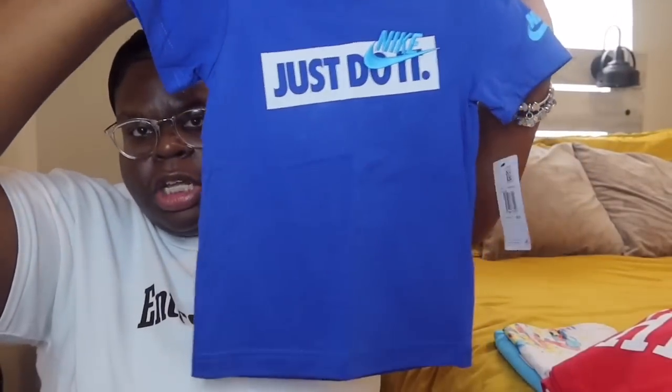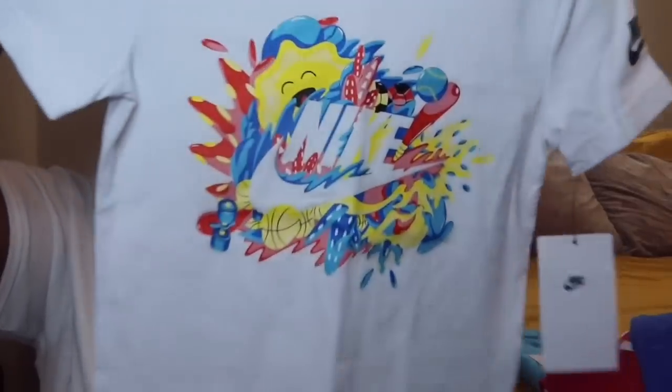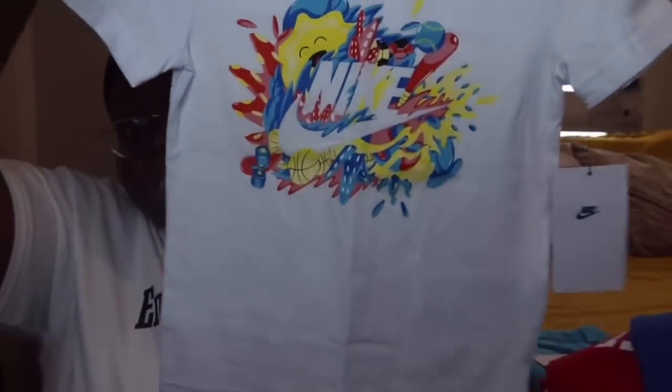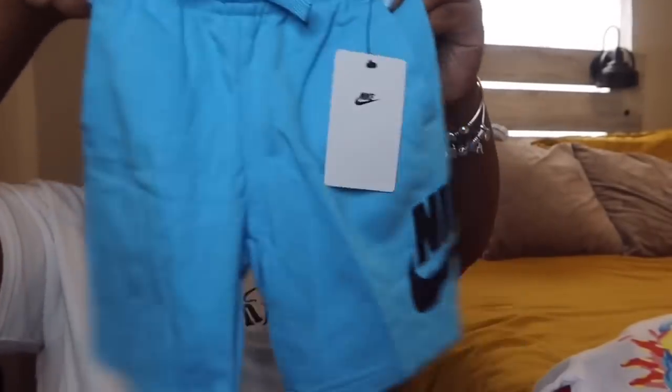I freaking love them. And then also, we have the Just Do It Nike tee. This Nike shirt with all those fun colors in them. And he also has these cute little blue and black Nike shorts. So yeah, y'all, that is everything that I have picked him up clothing wise for spring and summer.